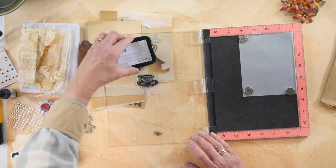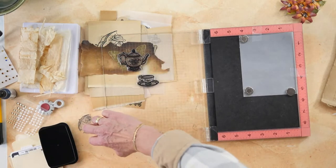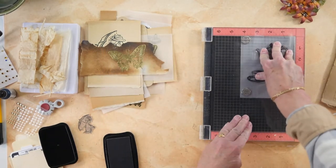Oh, this is the Misti. This is the Misti, and credit where credit is due. Misti was the first one that came out with the stamping platform. And so, Misti.